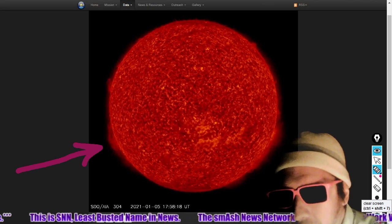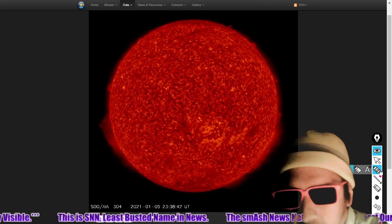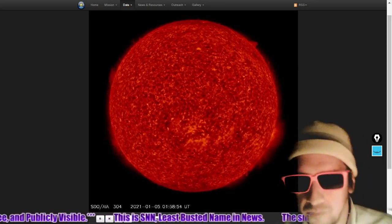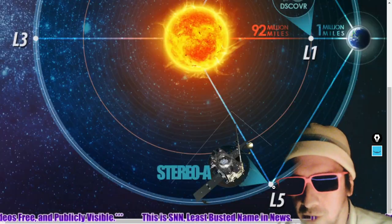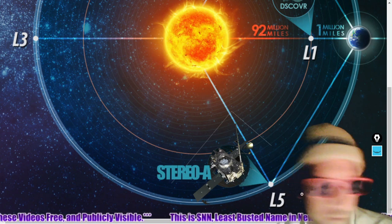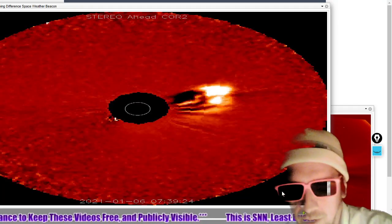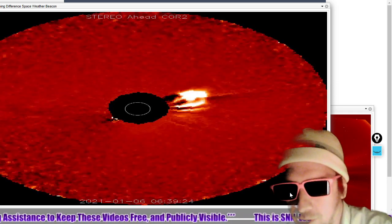And we're trying to get a beat on exactly where that coronal mass ejection came from. I would have guessed it came from the north somewhere. So we are streaming live right now. Let's go look at what's going on from the viewpoint of Lagrange point 5 at STEREO A. And there is the coronal mass ejection we're referring to.